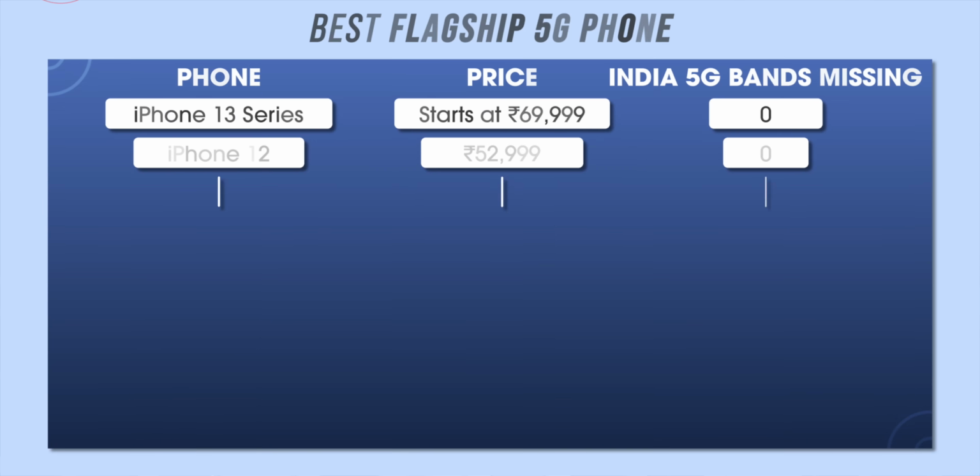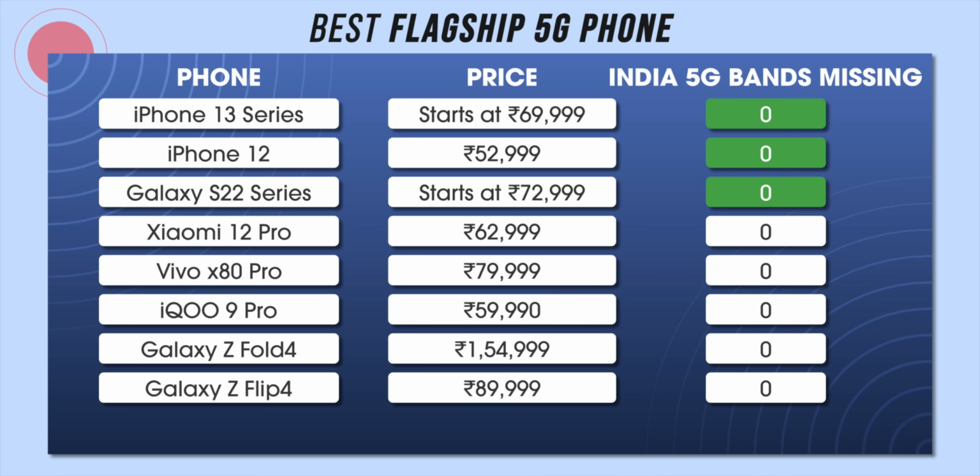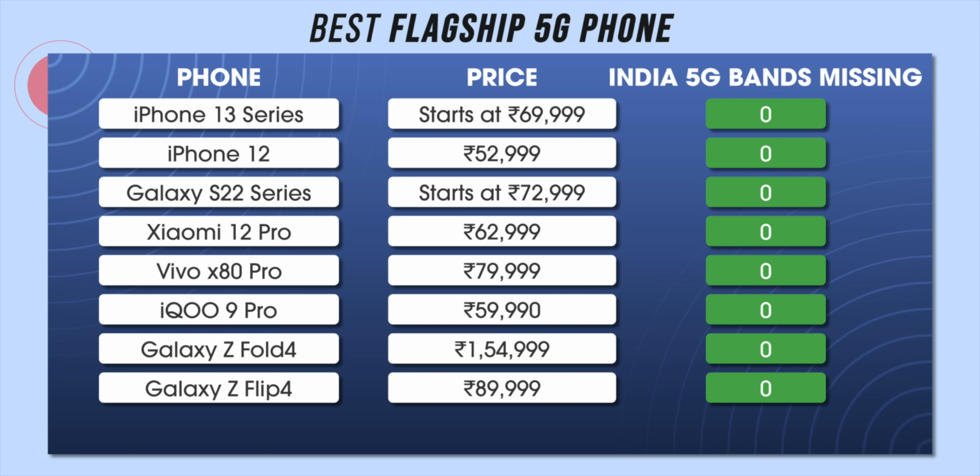When it comes to flagship phones, almost all the flagship phones have support for all the Indian 5G bands. Now, I said almost because you can see that the OnePlus 10 Pro is standing out with one band missing. Yeah, other than the OnePlus flagship, all of them support all the 5G bands, so you can't really go wrong. I mean, everyone has their own choice when it comes to flagship phones. So in this case, I think I'll leave it to you.